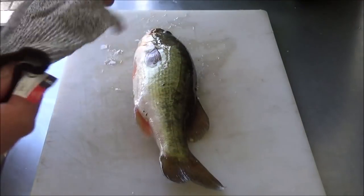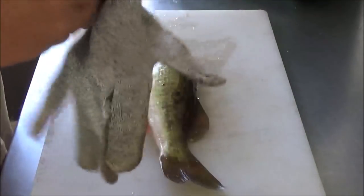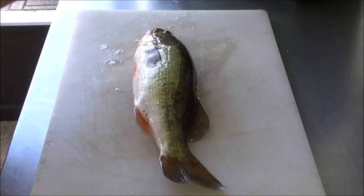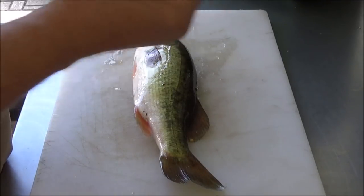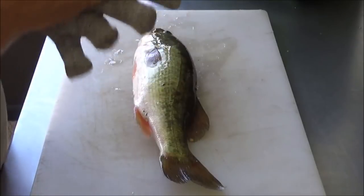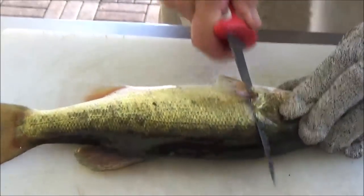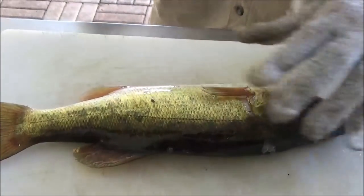So we got our bass all chilled out, iced down. We're going to put on our cut-resistant gloves. All right. At least on my left hand. I don't really need to put it on my right hand. All right, first cut we're going to make on this bass. Gonna be right behind the head here. Just cut right down to the backbone.